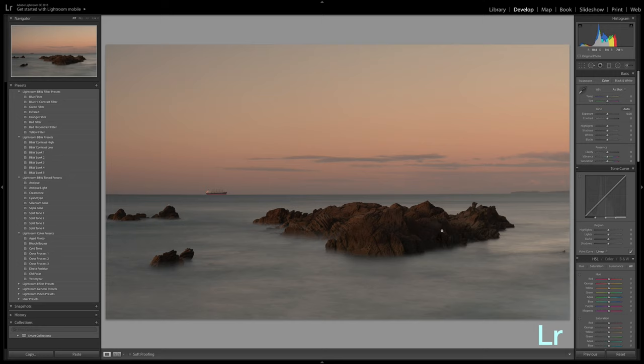So, first things first, highlights. I'm going to bring down the highlights just to bring in some more of the color within the highlighted areas. But watch this area here as I attack the shadows. So I'm going to raise the shadows, and here comes the detail. So all this detail's here, just waiting to be teased out.